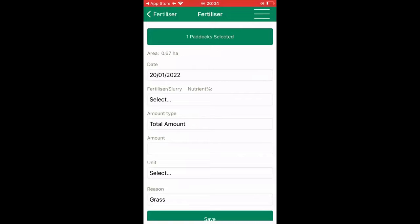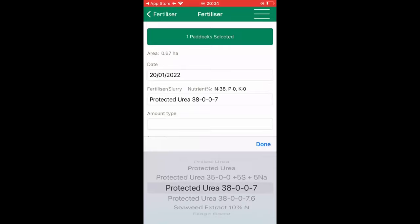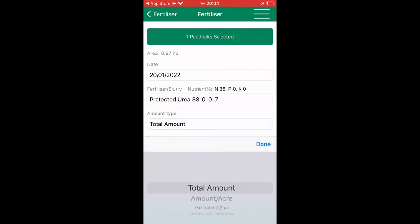And then we have a list of, I suppose, fertilizers and slurries. So maybe for this one, we just might keep it simple, and we just go down here to P for protected urea. So we have this 38% product. Next box, I suppose, is the amount type. So you have four options here. You have the total amount of product, the amount of product per acre, the amount of product per hectare, and then the fourth option here is units of N per acre.